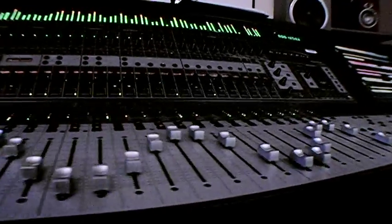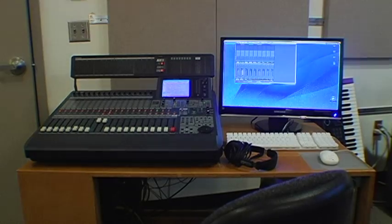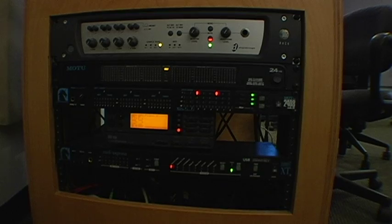In the digital room, we have a main console of Pro Tools with a Control 24, a Mac G5. We also have a smaller workstation with a Panasonic console, Digital Performer, and some MIDI equipment.